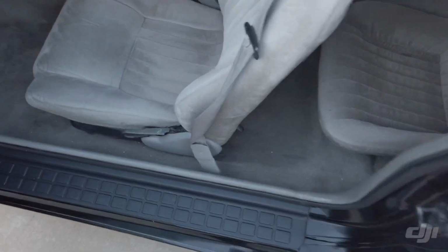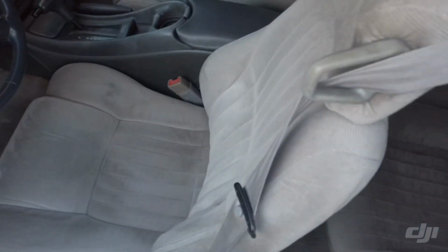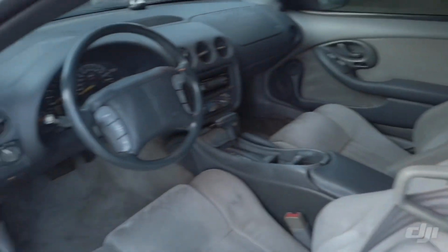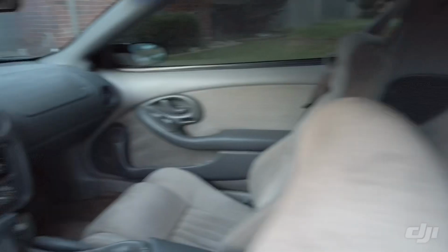Inside's not bad. Got some stains in the seat, a little bit on the carpet, but all in all, it's not a bad interior. No warping on the dash. It has an aftermarket radio.